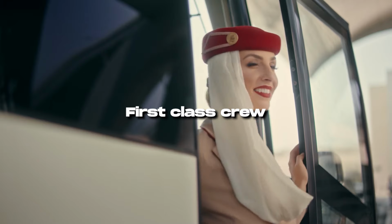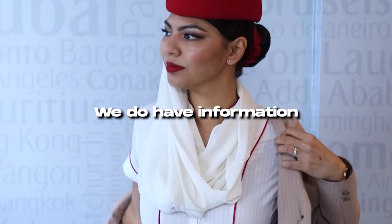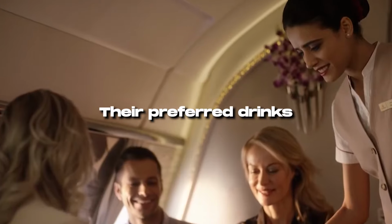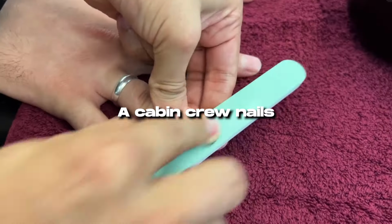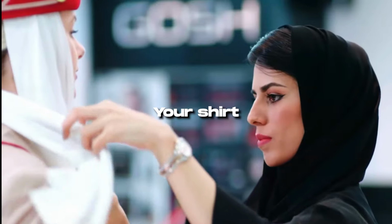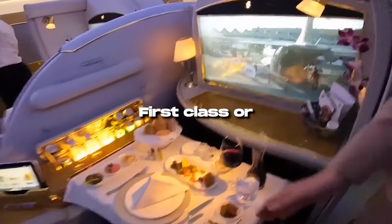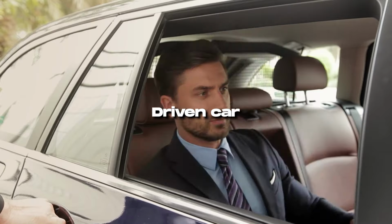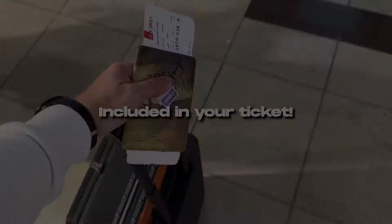I am a first-class crew working for Emirates. We do have information on our customers, like pajama size or their preferred drinks. They're strict. They check cabin crew nails. If they check, like, your shirt is a little bit wrinkled. If you are a first-class or business-class passenger, you get a chauffeur-driven car included in your ticket.